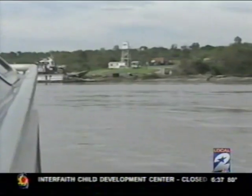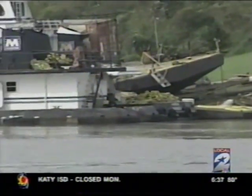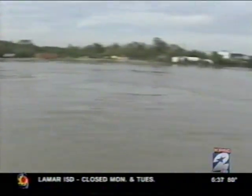And then if we can actually turn further to the left, you can see a very large barge that's actually moved up onto land, and we've seen several of those where some of these vessels were taken up where they had been tied down. They just broke free and are now deposited back onto land. We're going to talk to somebody from the U.S. Coast Guard about exactly what's happening out here in the Houston Ship Channel.